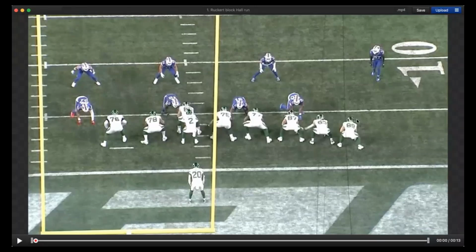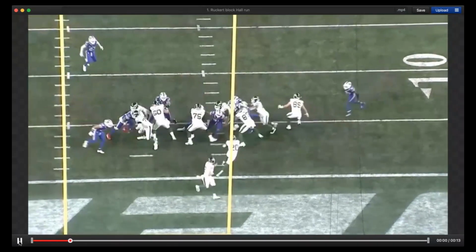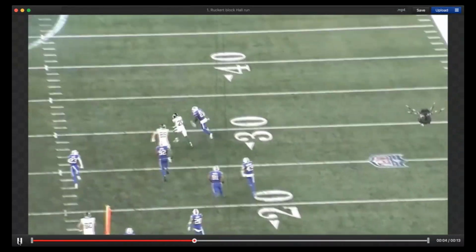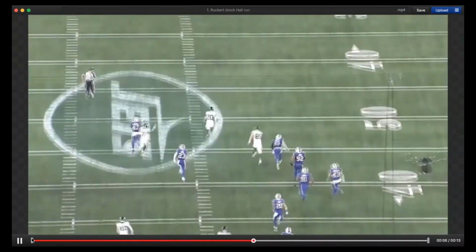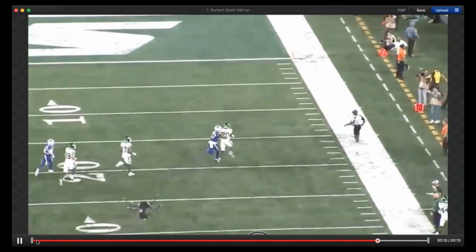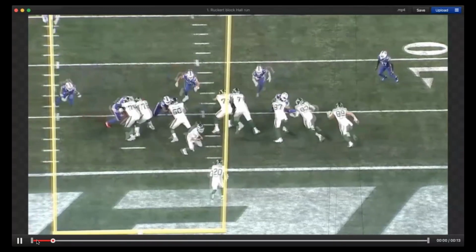13 personnel. Got 3 tight ends right here, Jeremy Ruckert the outermost. Let's watch. Trucking people. Breece Hall's long run gasses out a little bit at the end. Obviously, isn't able to get into the end zone, but a huge play.